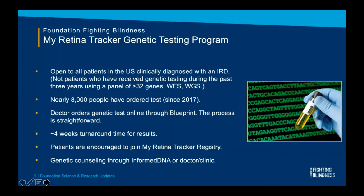And we require genetic counseling. So if you happen to go to a clinic that has a genetic counselor and your doctor wants to use their genetic counselor in their clinic, that's fine. But we require genetic counseling because the reports that come back, whether they're conclusive or not, can be quite cryptic. And you really need a genetic counselor to interpret the report and then make suggestions about helping the family move forward. And I have a whole slide on genetic counseling, and both Michelle and I will talk more about that.